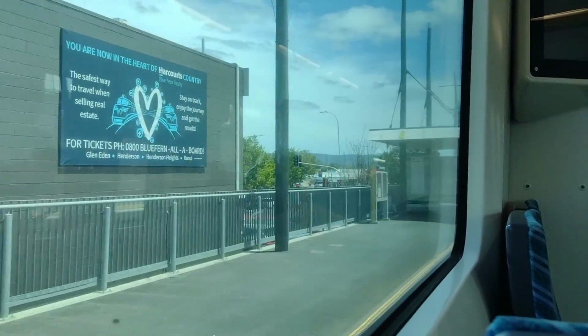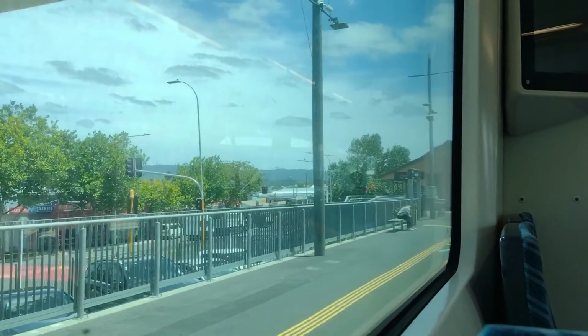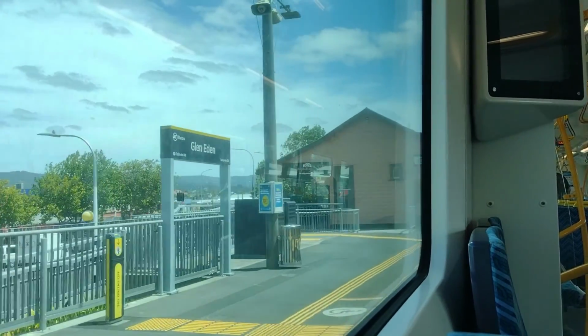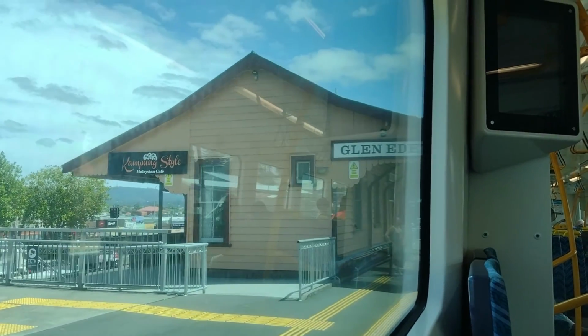Really basic hut station here again. There's a cafe right on the platform though, and this heritage sign and building.